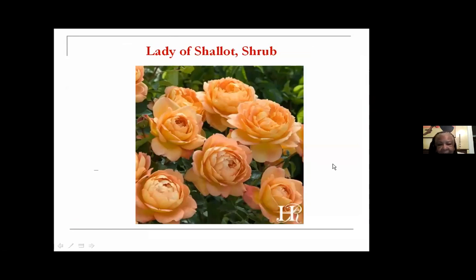Lady of Shallot is one of the David Austin roses, and you may know the name David Austin. He started breeding roses in England, his home country. He loved the old-fashioned roses, and he loved the fragrant roses. He just wanted roses that would bloom more than one time a year. So he started working on that in the 1960s, actually, was when he first got started.